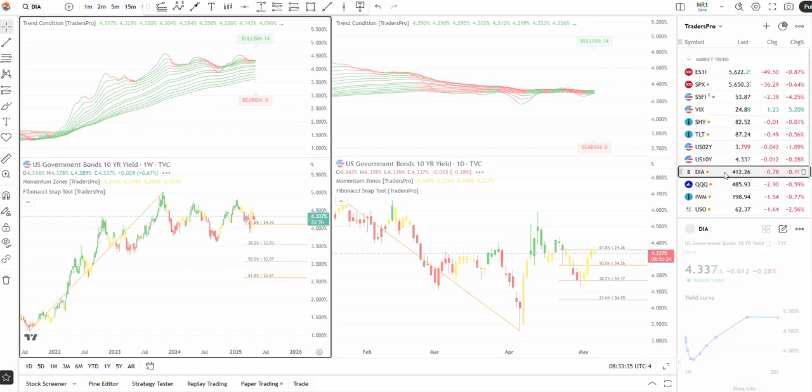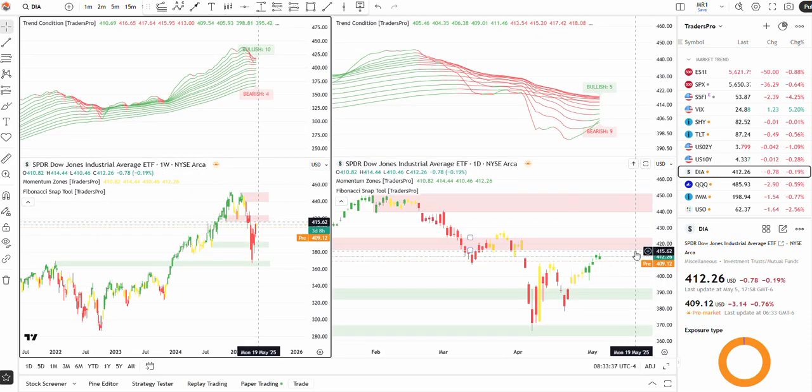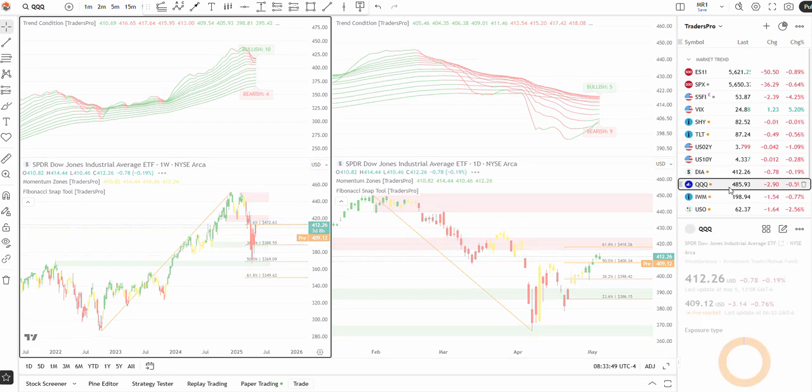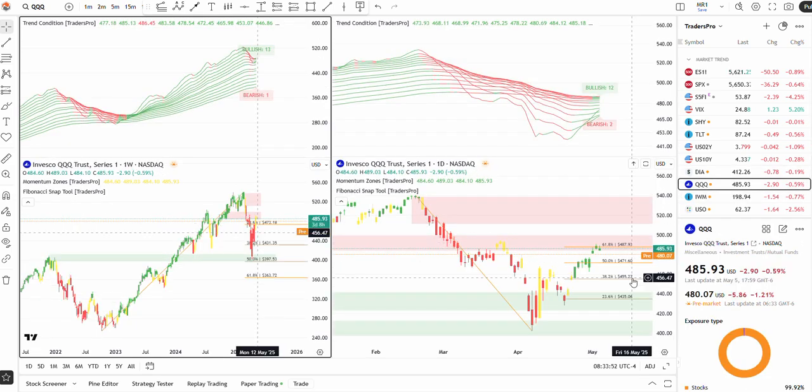Dow Jones Industrial Average, let's take a quick look here. We're also running into that 618 location, some supply running at 418 on Dow Jones Industrials, 9 and 5 on the majority bearish setup right here. Triple Qs, tech names running back into resistance here as well.